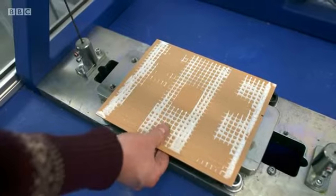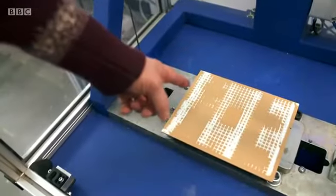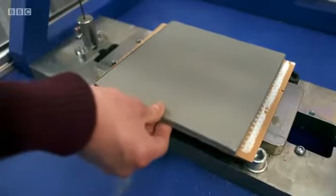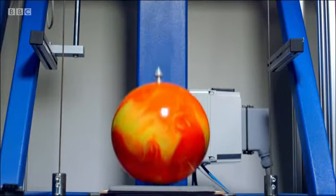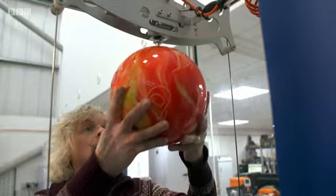But just how tough is the goo-based foam? I'm going to use this test rig to drop a 2.6 kilogram bowling ball onto this ceramic tile. That's going to produce 26 joules of energy. So to protect the tile, I've got a piece of standard foam here, the sort you might get in shin pads. Away you go. When the ball drops on the standard foam, it bounces half a metre in the air. And the tile beneath is completely smashed.